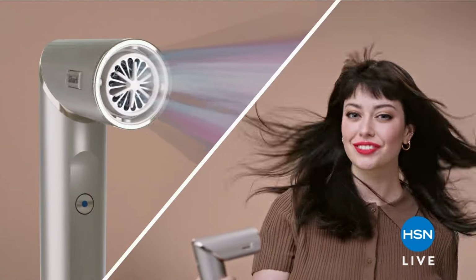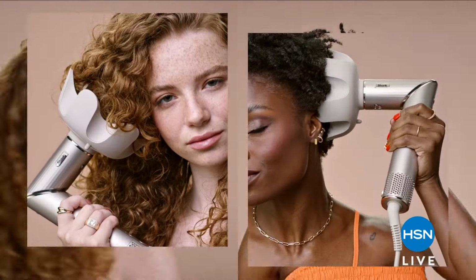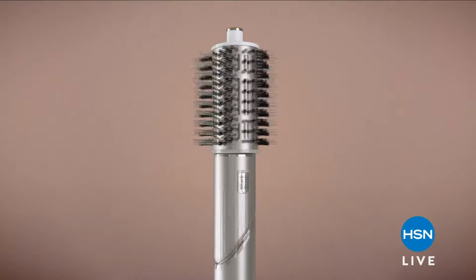Shark Flex Style, our first powerful hair dryer and multi-styling tool. For trying a new thing hair. For this used to take so long hair. For embracing and loving this hair. For ready to rock the world.